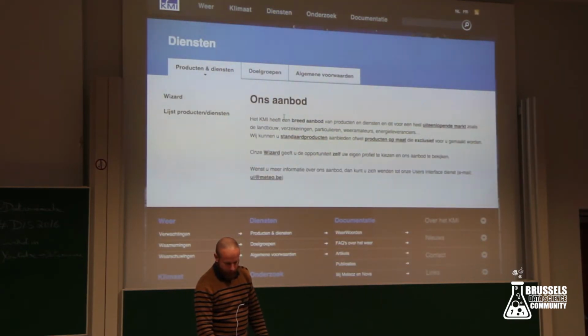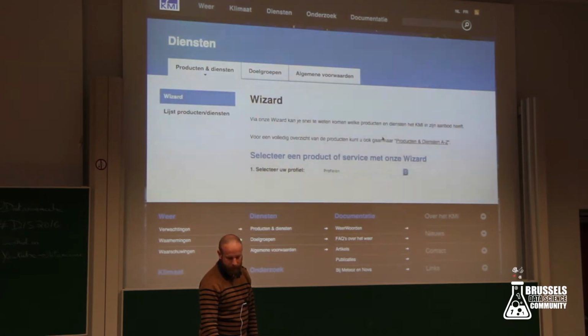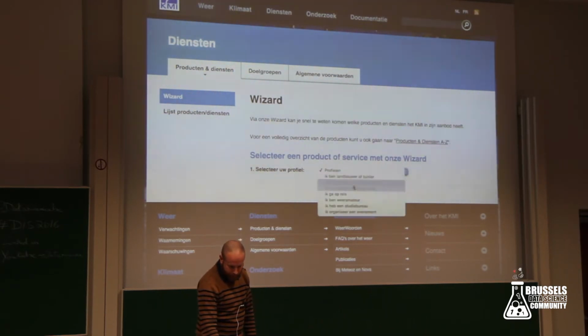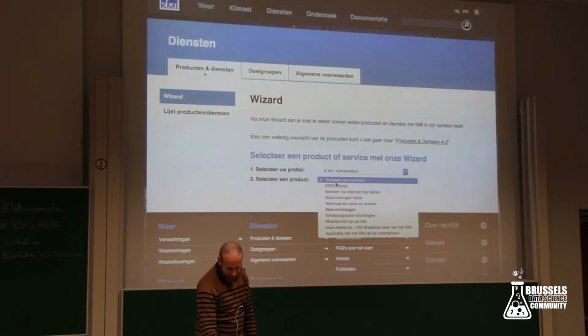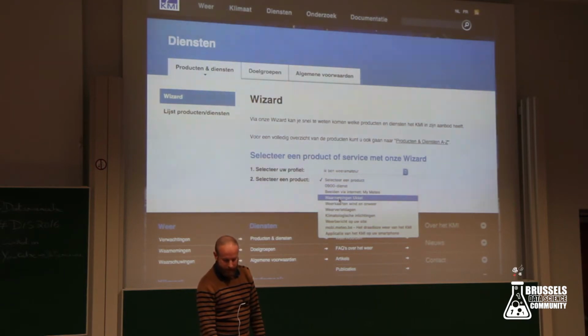and I thought that I could just download the data there. But the Royal Meteorological Institute doesn't have an open data policy. I hope this will change soon. But there is a wizard to let you choose what kind of customer you are and what data you're interested in. So I selected a profile as a weather amateur or a hobbyist. As a product, I wanted the observations from Ukkel, where the most used weather station is.